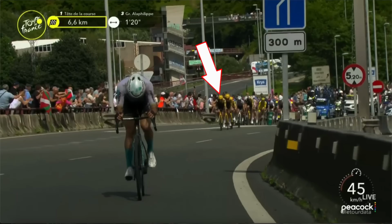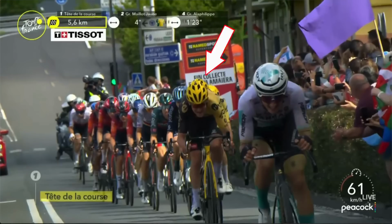And then finally, with just about 6 kilometers to go, we start seeing Jumbo-Visma come to the front. That's Wilco Kelderman and Tiesj Benoot. We got Jonas Vingegaard there and Wout van Aert, but Tiesj Benoot and Wilco Kelderman are doing big-time digs, and they'll pull back Pello Bilbao with just about 5.5 kilometers to go.